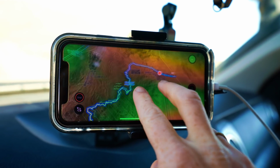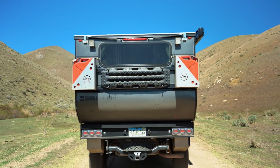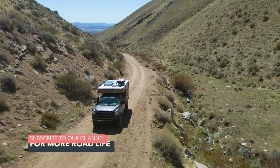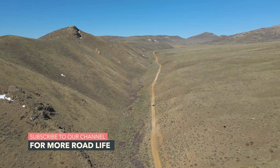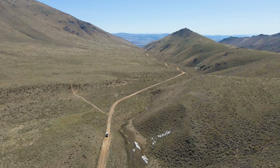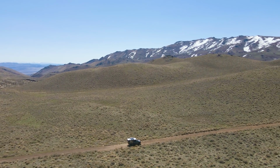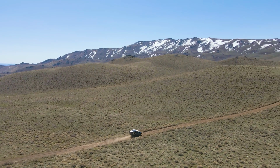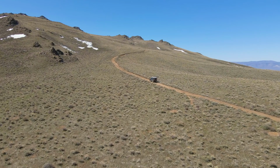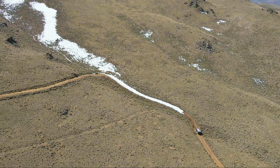With one last check of our trail on Onyx, we were off. And for real this time. Our climb into the mountains gave us an incredible perspective of the low rolling hills of the surrounding area. And then suddenly, we came to a slight roadblock.